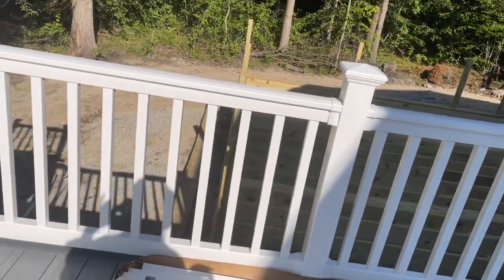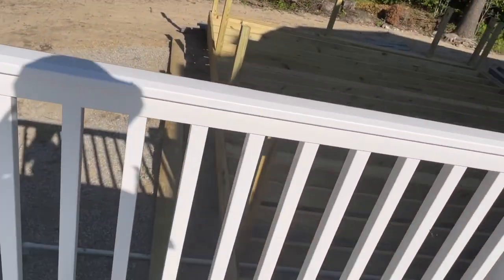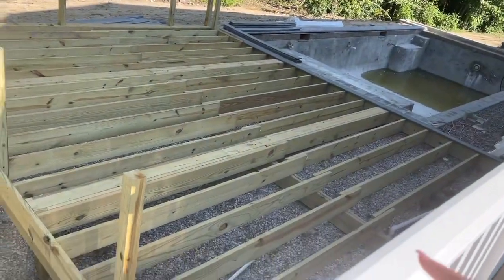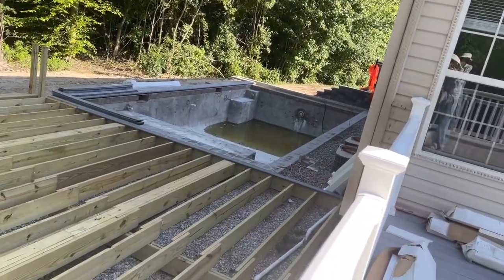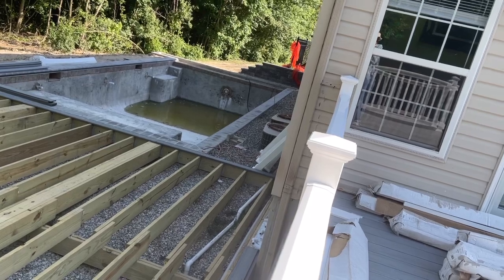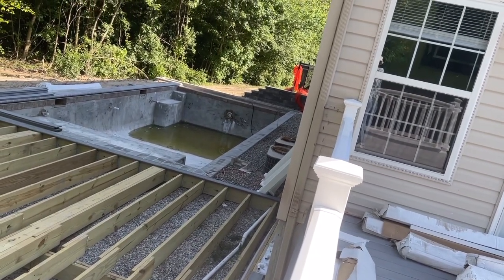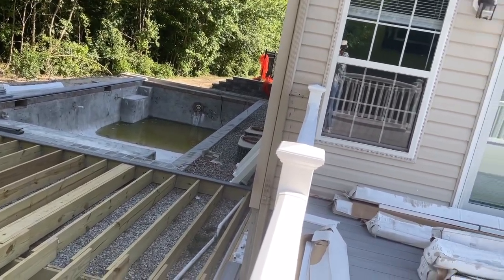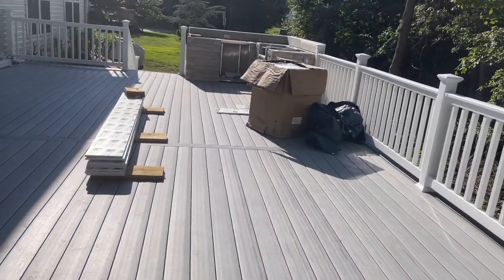We are still kind of at a standstill. I don't know what the problem is right now, but they still have to finish this lower deck here, and then the pool people have to come and finish up the pool. My husband was trying to explain to me what was going on with the pool, and we're at a standstill right now, weather related something. But I'm just so ready to get this project over with.